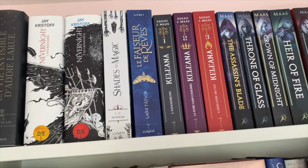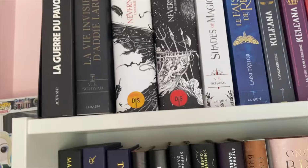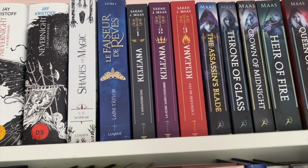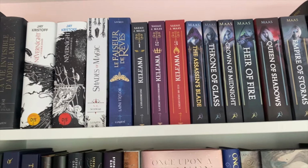So La Guerre du Pavot is The Poppy War. Then The Invisible Life of Addie LaRue, Nevernight, God's Grave, the first book of the Shades of Magic trilogy by V.E. Schwab, and Strange the Dreamer, Le Faiseur du Rêve. Please don't judge my pronunciation because it's been a long time since I've been in my French class. But yeah, this is the top shelf.